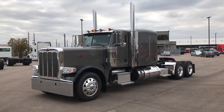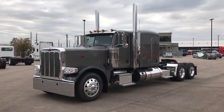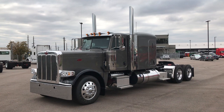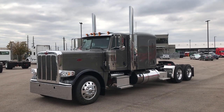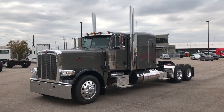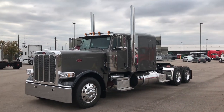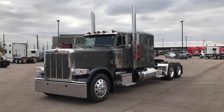It's kind of hard to see from this angle, but I'm gonna be doing a quick walk around, showing you guys the ins and outs of this truck. If you guys are familiar with any of my other videos, you kind of know the drill. Any questions, comments, concerns, please leave them below. I'm happy to help. We just got this thing in pretty recently.